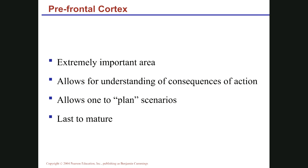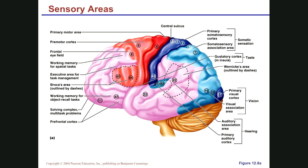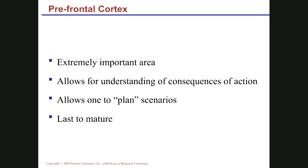If we look at the prefrontal cortex, it's way up in the front of the brain. If you look at it here, it's like number 11 on this. It's not a huge area, but it's in the very most anterior part of the brain. What the prefrontal area does is allow us to make plans. It allows us to understand consequences. So you can think to yourself, right now we're supposed to be in lockdown with COVID, but I'm going to go out to the grocery store and I'm not going to wear a mask and I'm going to do this.